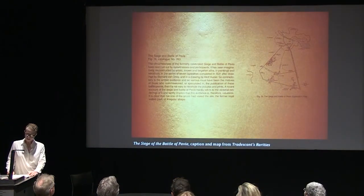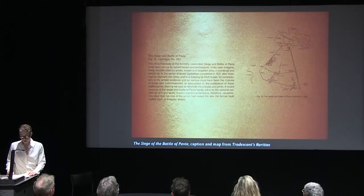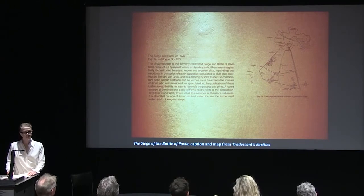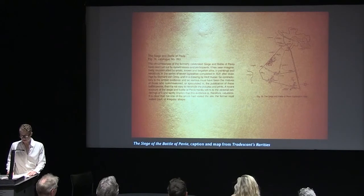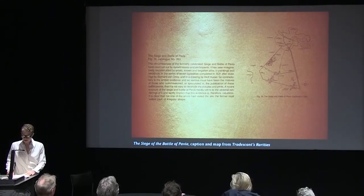The diagram titled The Siege and Battle of Pavia is a case in point. Painted directly onto the wall, the schematic depicts only the names of the surrounding towns, but reveals nothing about the events of the battle that took place in 1525. As a result, it is completely meaningless, unless one has extensive knowledge of the conflict and its significance to Spanish military hegemony in the 16th century.